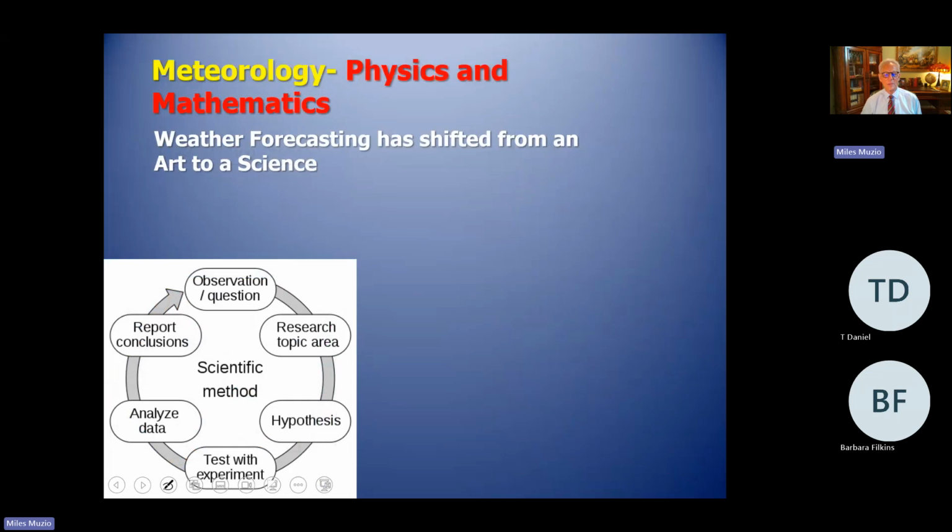There's really not an art method, or maybe there is an art method if you're painting something. Of course, art is more than just painting. Art can be music, it can be ideas, it can be sculptures, it can be anything artistic, but we're not talking about that. We're talking about science.